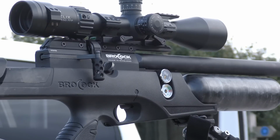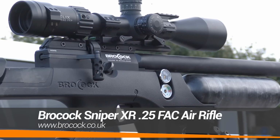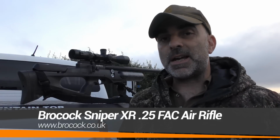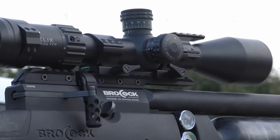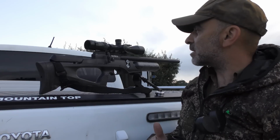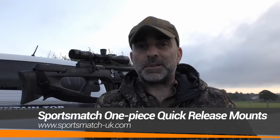So being that we're hitting the crows this morning, I've brought with me the Brocock sniper. This is in .25 and it certainly dishes out a fair bit of punch, which is ideal because crows are particularly tough birds. You will also see I've got that topped with an Element Helix scope. That's a 6-24x50, and that's held on as always with Sportsmatch mounts. So yeah, that's the basic plan for the morning.